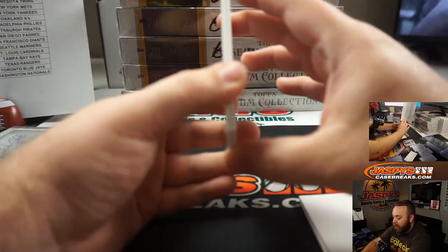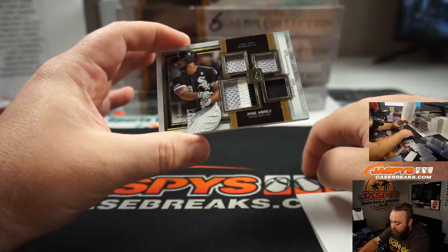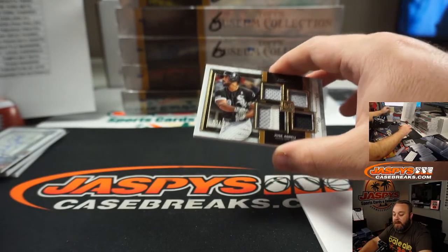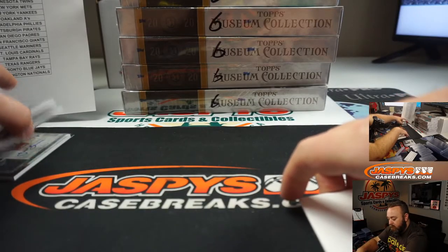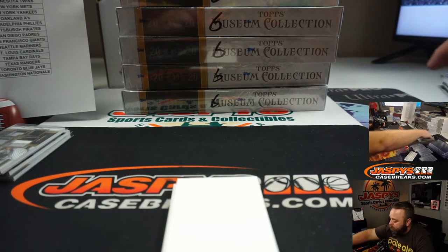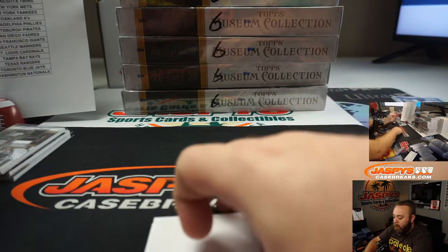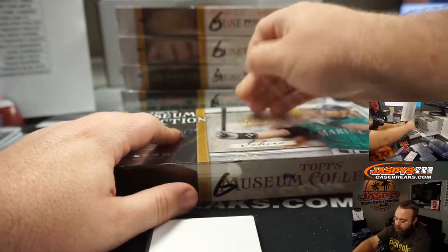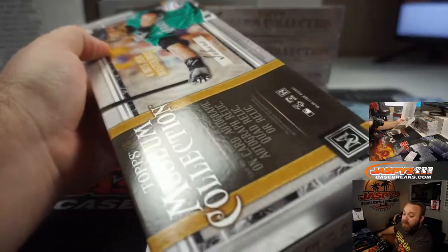No, not this time, Will. And quad relic, three colors. Jose Abreu to 25 for the Chicago White Sox and Richard Zitterman. Congrats, Richard. Yeah, that is very nice, Ryan. Congrats, man.